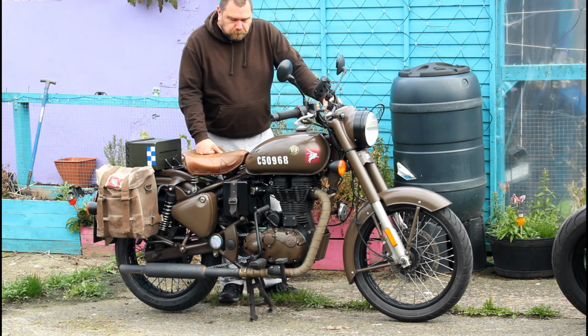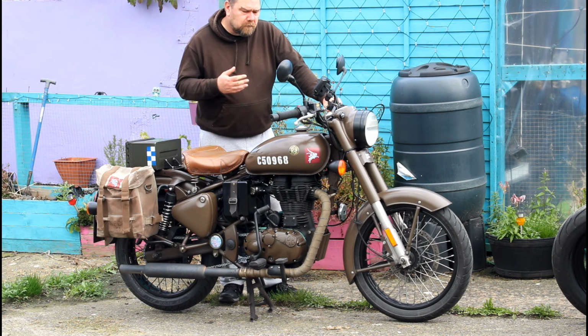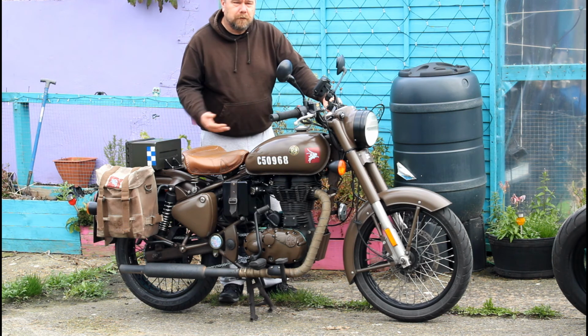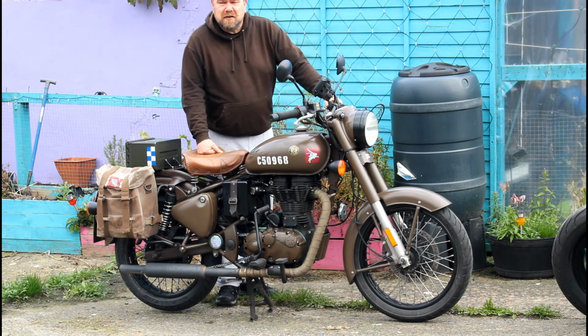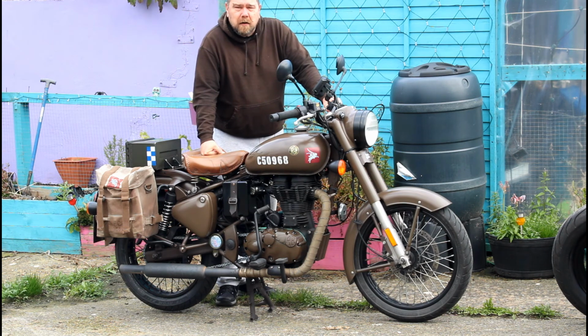But there is something about the Royal Enfield that you can't really explain by talking about statistics. You get on a Royal Enfield and you do not have the power of the Marauder. You only have half, like 27 brake horsepower. Let's just stick with the factory specifications there. But it doesn't matter, you don't care.